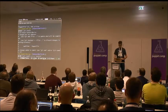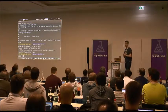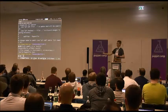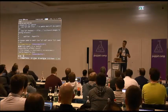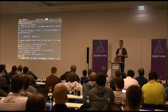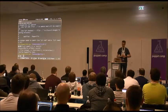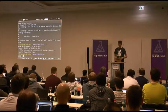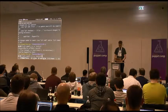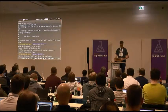So I committed to my local Git repository, and I can do several things now. I can publish this branch to the central repository, and R10K will create an environment for me that uses that. With the current internet connection, I'm not going to demo that. But let's say that I'm happy with the results. I've tested it somewhat, and now I want to have my colleague look at it.